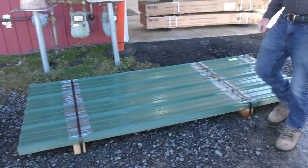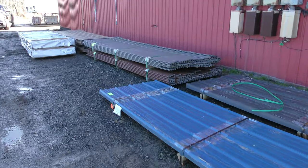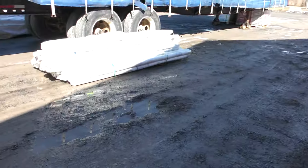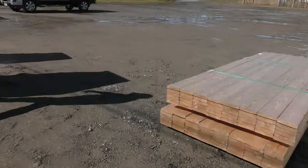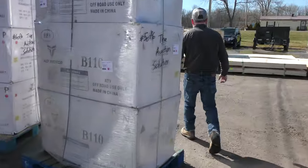More metal roofing out here. There's all your choices of colors on your laminate decking right there. That'll be going. Got a bunch of house wrap in there. Bunch of house wrap. And folks, we still got more that we're unloading. We still got skids full that we still got to get unloaded right here. Still got more skids. Let's walk down through here, Josh.